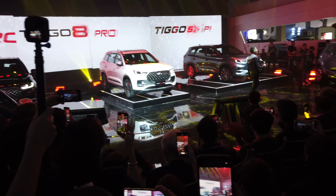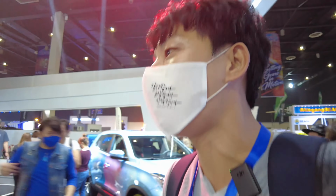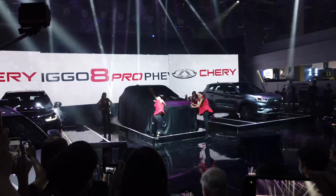So they have a 5X Pro now. So it has been upgraded. And then these are the new ones. Tiggo 8 PHEV that was featured by Reagan. And also, I'm not sure what this is, but we have different variants here. Most probably we will get a landout very soon, so we'll just do that.